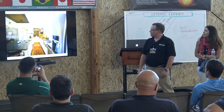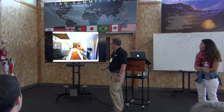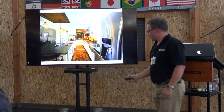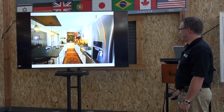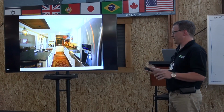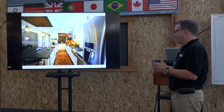So this is what it is right now. So what we created is kind of like a galley kitchen. We removed a wall that used to be here. I'm going to show you a couple of lean things. The flow of this kitchen is actually quite incredible. I don't design kitchens. I've never designed kitchens, but I have installed about 1,000. So I've seen a few.